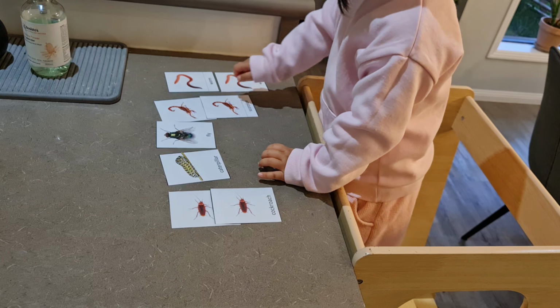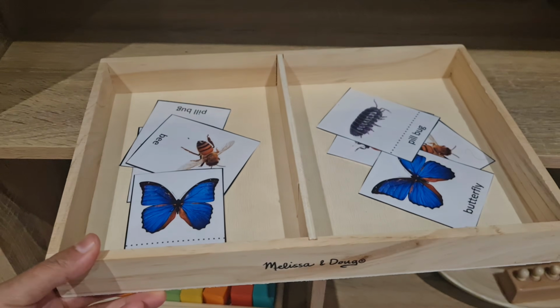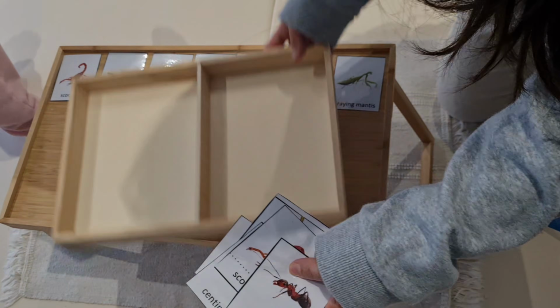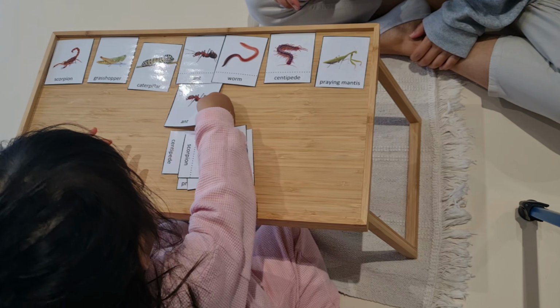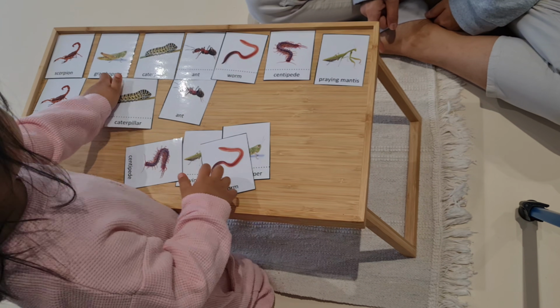As far as the presentation on your shelf goes, just have a set of identical cards in a divided tray. Start by laying one set out on the workspace and then grabbing one of the pictures from the other set. Moving left to right, place the card next to the card that matches.